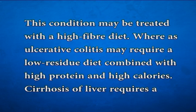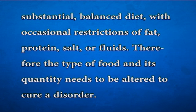This condition may be treated with a high fiber diet, whereas ulcerative colitis may require a low residue diet combined with high protein and high calories. Cirrhosis of the liver requires a substantial balanced diet with occasional restrictions of fat, protein, salt, or fluids. Therefore, the type of food and its quantity need to be altered to cure a disorder. This is known as portion controlled therapeutic nutrition.